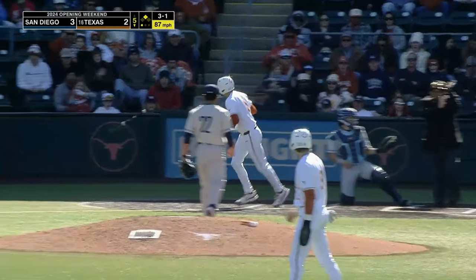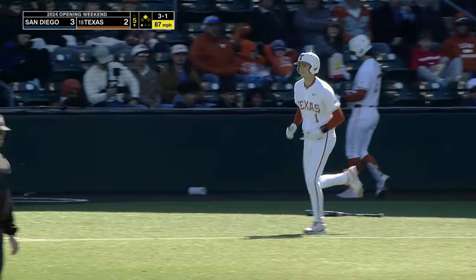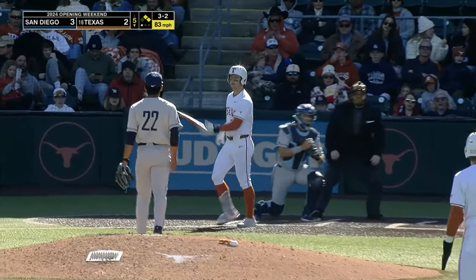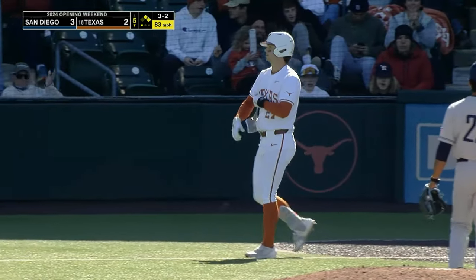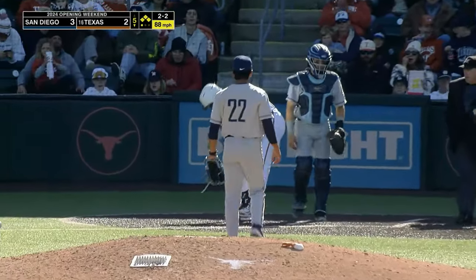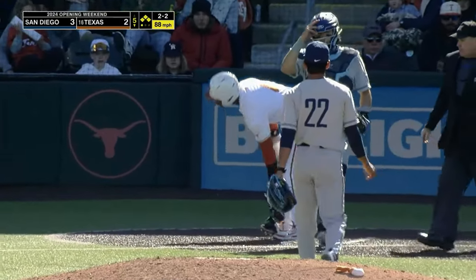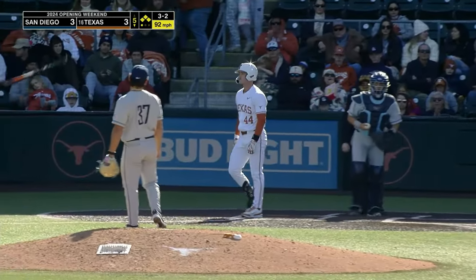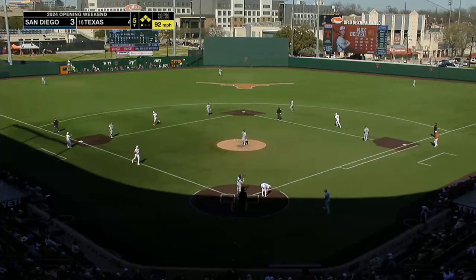That hitting. Trying to run the fastball in there. Downstairs, ball four. That loads the bases. That hitting. And this ball game is tied. Downstairs, ball four, and the Longhorns have the lead.